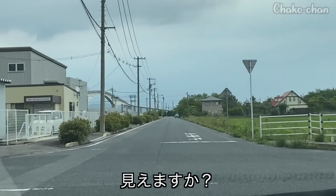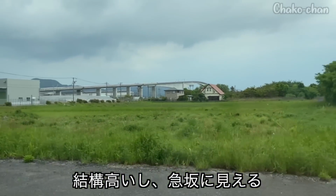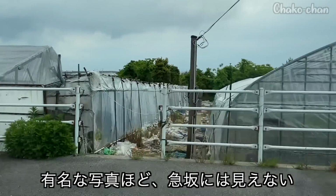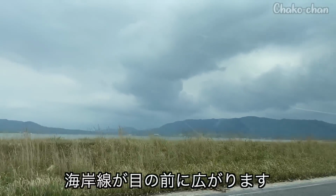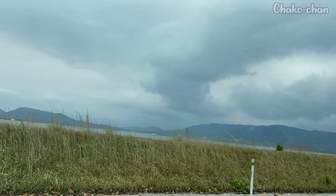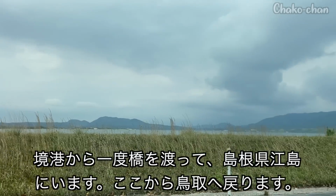Okay, so you can kind of see the bridge here. Ooh, it's very arched. I mean, but it's pretty steep. But it's not as intense as that one photo that we saw. As you can see, we've got the bay here. Or what's this place called? Eshima. Okay, so we're on this little island called Eshima.